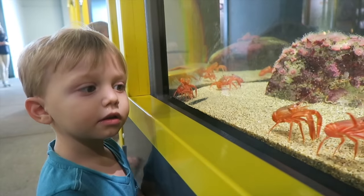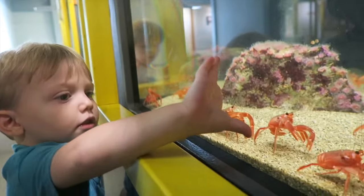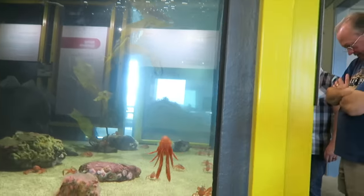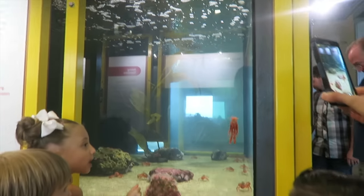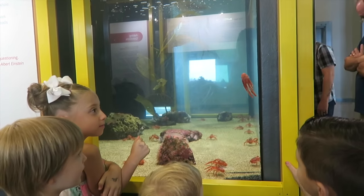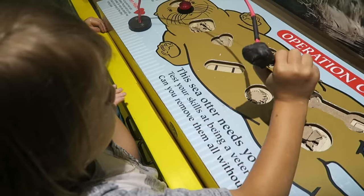You want to eat it? Yeah. I'm just kidding. Are you trying to touch it? Sorry. Look at him! He's jumping! Oh my God! So crabs know how to swim. I didn't know that, did you? Really? Look at him! Yeah, they know how to swim.